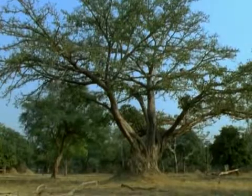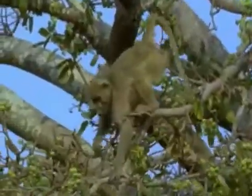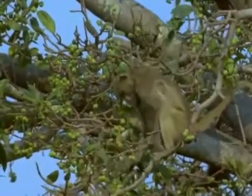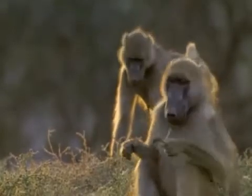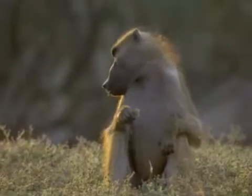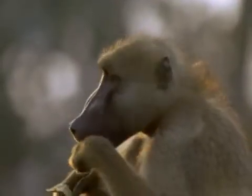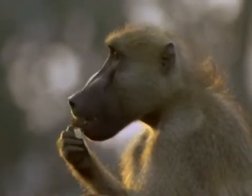Fig trees are the last to bear fruit before the heat tightens its grip on Mana. Nothing is wasted. The climbers choose the juiciest ones. The less ripe fruit are discarded and devoured by the less enterprising animals on the ground. The older baboons know that they must take advantage of the bonanza of fruit while they have the chance, because there are lean times ahead.